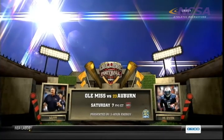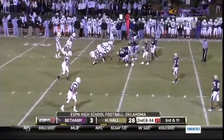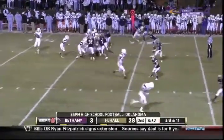Michael Dyer, an Under Armour All-America alum. Certainly is. Auburn looking to get back on track, as is Ole Miss.